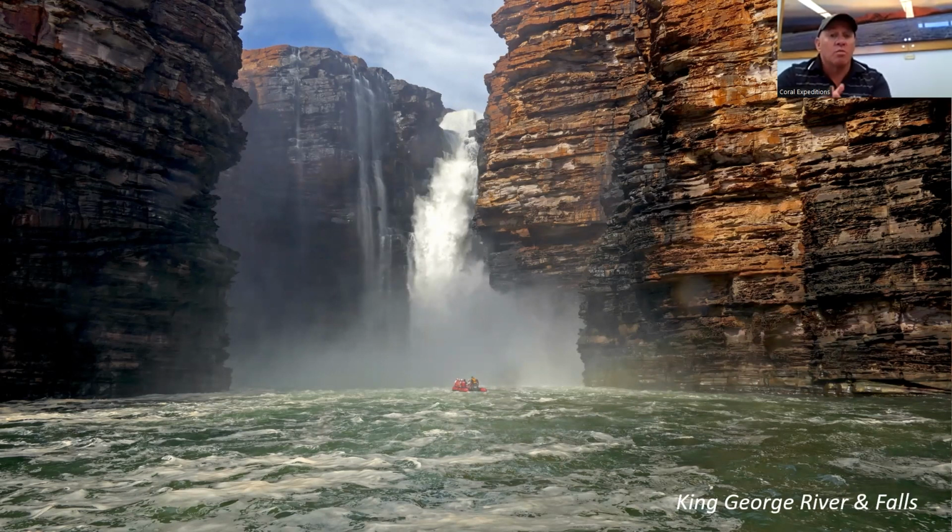Later on, as the water dissipates, what you do get to see is the incredible rock formations around there. And you start to see things like little water monitors, in particular little Mertens water monitors, start appearing on the rocks.